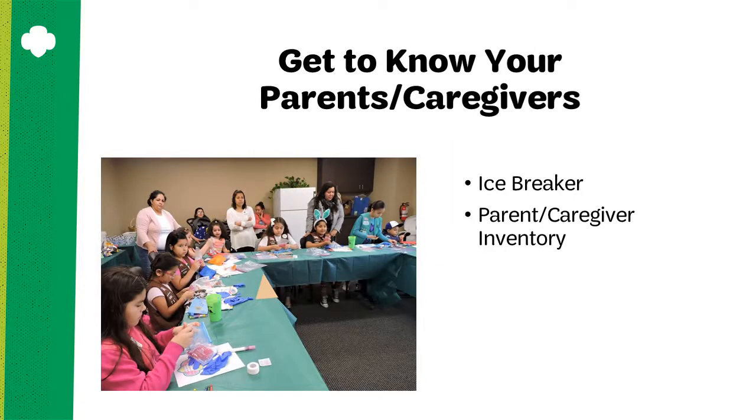Now that everyone has recited the Promise and Law, this is a good time to get to know each other. An icebreaker is a fantastic way to learn about the girls and adults in your troop and also give you an idea of the special skills adults may have that they can contribute to the troop. You might ask caregivers to introduce themselves and then tell you their favorite hobby and if they work inside or outside the home. If they work outside the home, what do they do?